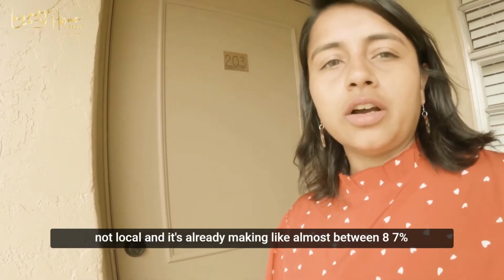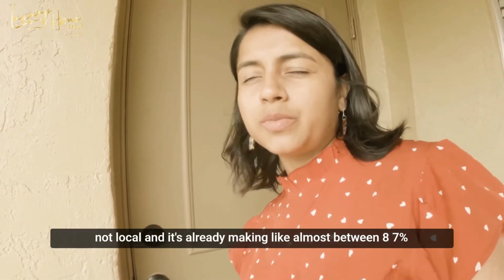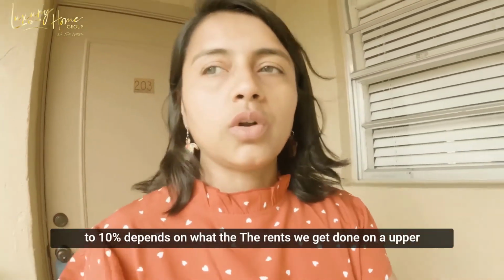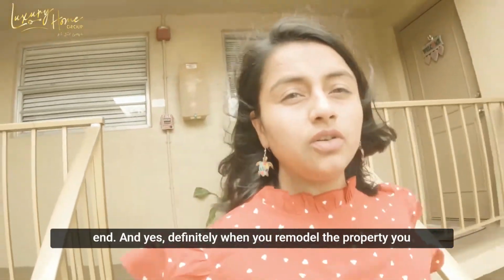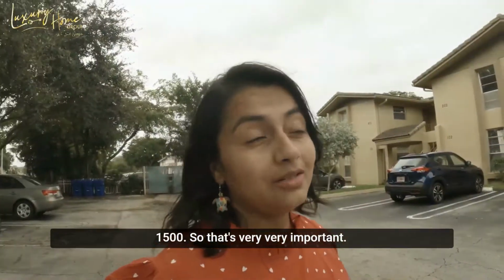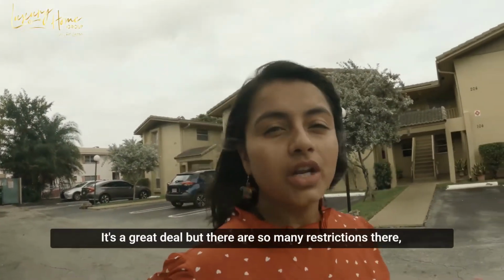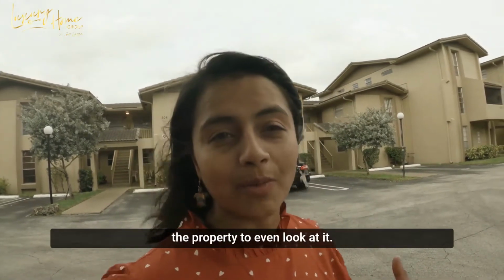who are not local, and all three are making almost between 7% to 10%, depending on the rents we get on the upper end. And definitely when you remodel the property, you get the highest rent. For example, in this building, the highest rent is around 1,500. That's very, very important when you choose the investment property, because many times you see online it's a great deal, but there are so many restrictions, which you really have to see first. Then you decide whether to even look at the property.